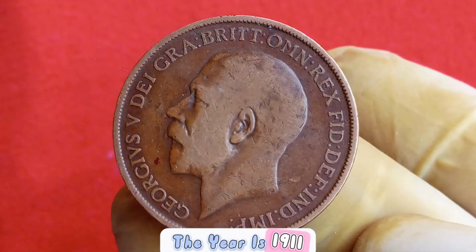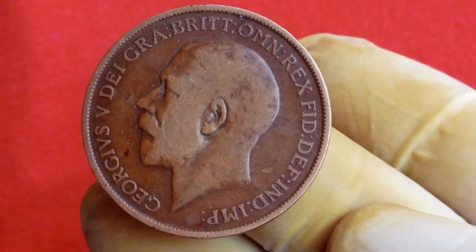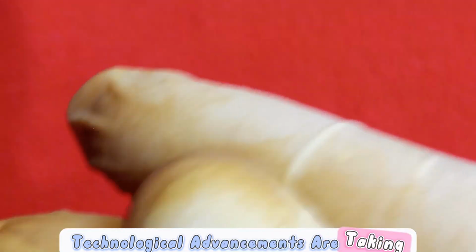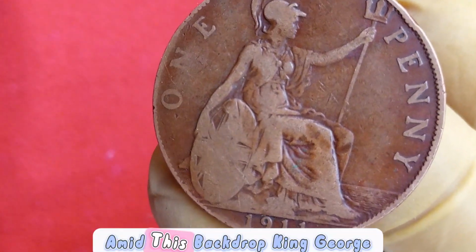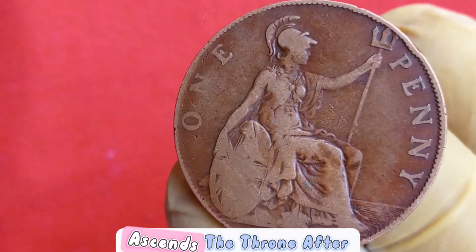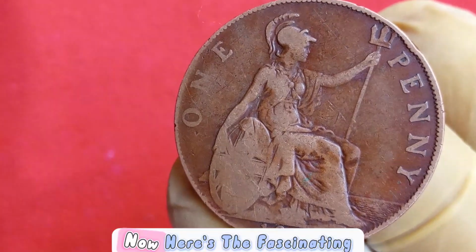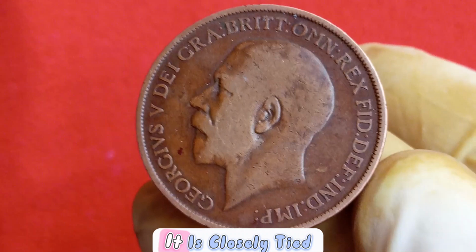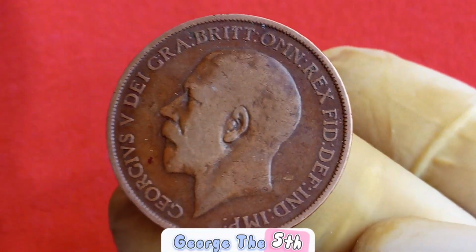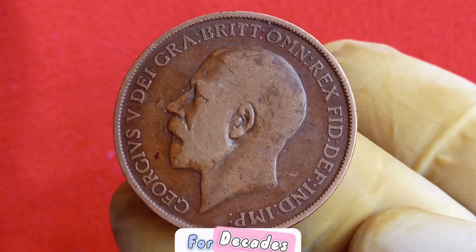The year is 1911. The world is on the cusp of transformation. Technological advancements are taking off, and the British Empire is at its peak. Amid this backdrop, King George V ascends the throne after the death of his father, King Edward VII. Now here's the fascinating twist: while the coin says Georgiv 6, it is closely tied to the reign of George V, and this has led to confusion and intrigue among collectors for decades.